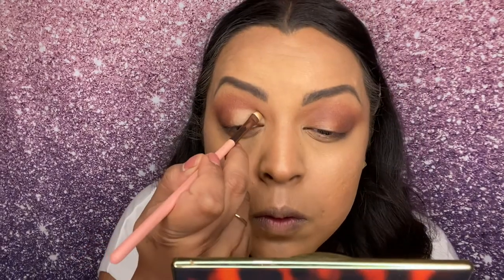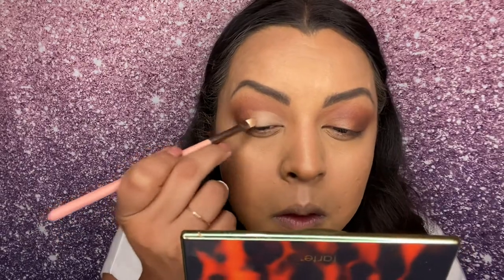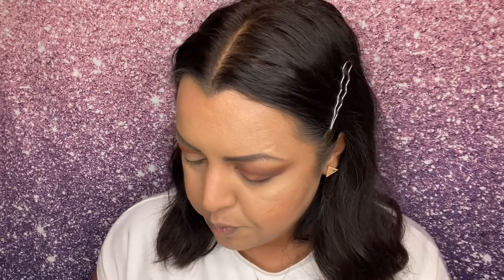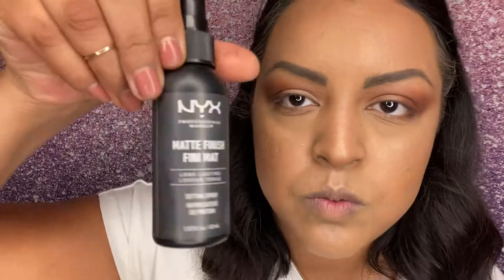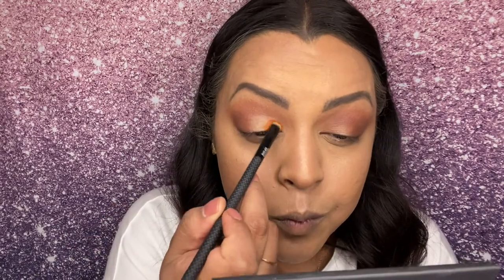And there, as you can see, I'm just cutting the crease real quick, preparing it for the bright orange I'm going to be adding. That orange is a very bright orange. It's kind of chalky and not as smooth, but I had to put a few layers to get the right color, the brightness of the orange. And I put some of that setting spray, the NYX mattifying matte setting spray, and as you can see, it went in very nice.